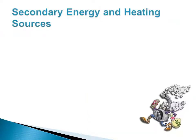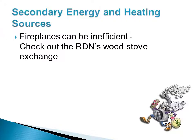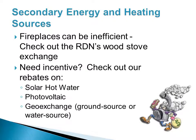How to be more sustainable in your home. Let's look at secondary energy and heating sources. Here's the RDN Sustainability Coordinator to tell you more. So we have rebates for efficient wood stoves and fireplaces, and we also have rebates for solar hot water system and solar photovoltaic, which is the system that generates electricity, and also for geo-exchange, either ground source or water source system. And those are good supplementary systems to the primary energy and heating systems that you already have.